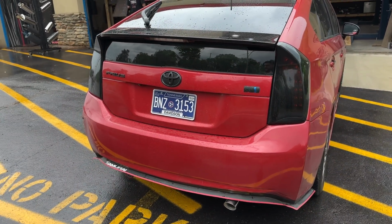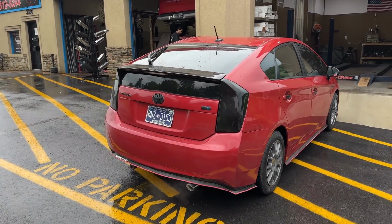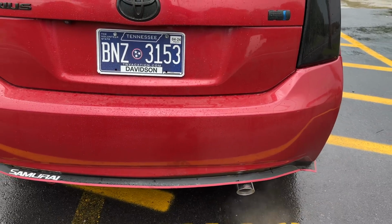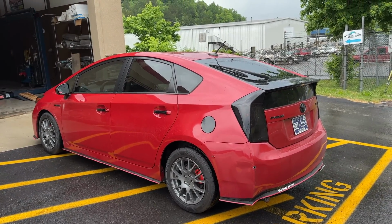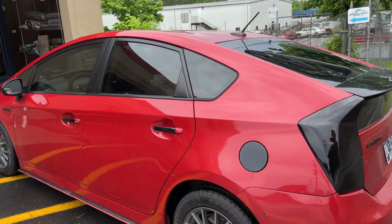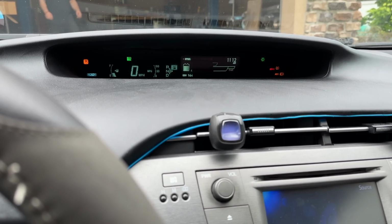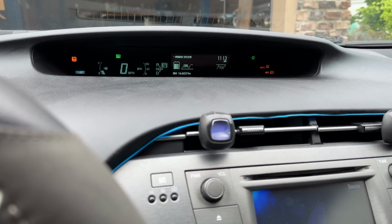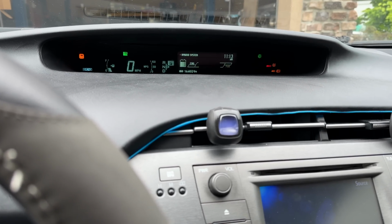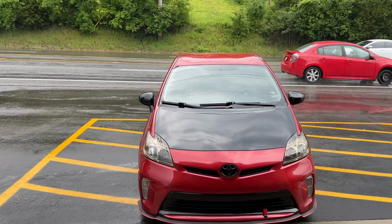If you ever wondered what a Prius would sound like with a vibrant, here you go. It's lowered, got a body kit on it. I like it, it's different. Here it is from this side. Definitely deep. I'll let you guys hear on the inside. The 2012 Toyota Prius with a muffler delete and a vibrant in its place.